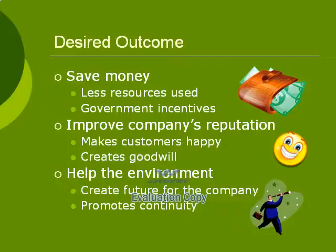Our team had several results we planned on achieving for Harmony through our green plan. First was for the company to save money. By following the green plan, Harmony would use less resources and thus spend less money. Also, the company would save money through government incentives set up for companies who utilize green practices, such as tax breaks. Our second desired outcome was to improve the company's reputation.